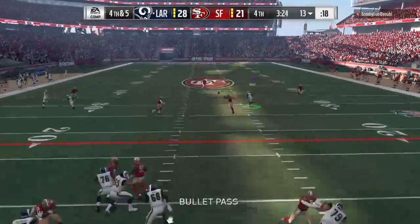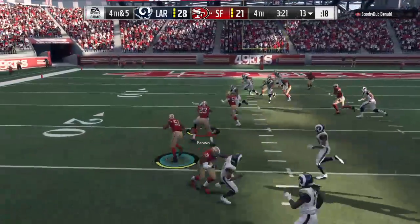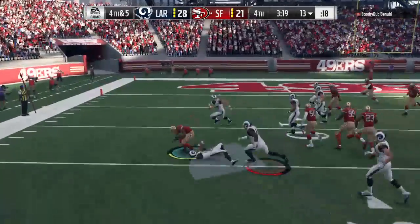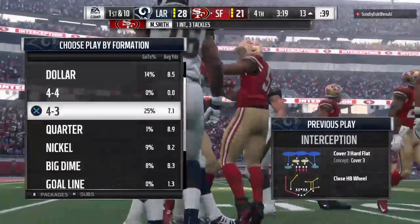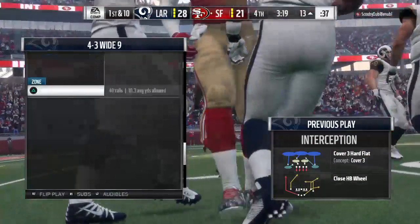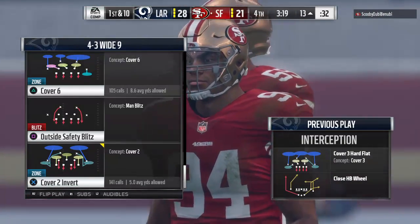Goff now to throw. And look at this. They get the turnover they needed. It's intercepted. Picked off by the former Super Bowl MVP, Malcolm Smith. And he's going to get this on down to the 13-yard line. That interception sets them up beautifully already in the red zone.